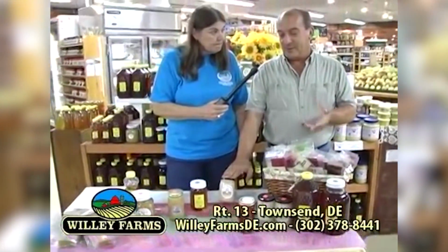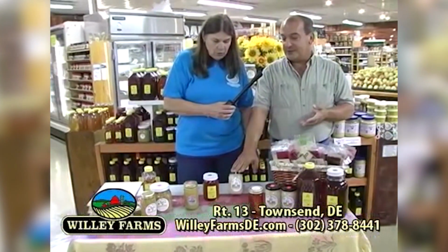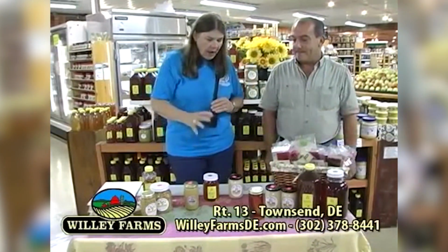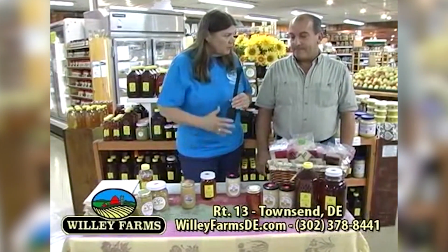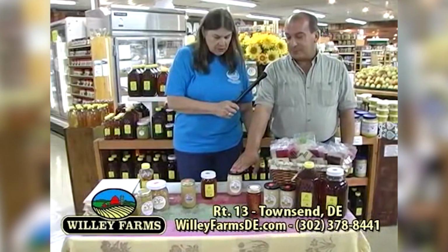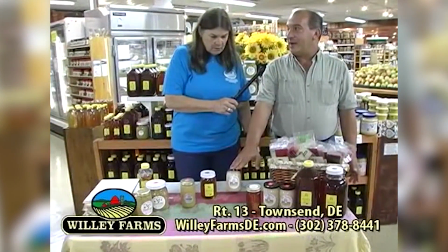Some people feel you get a little bit more nutrients because there's a little bit more pollen, probably a little bit of propolis in there. Okay, well that's what I was going to ask. Why would the customer come in and choose one over the other? It would be because this is just processed a little bit less. Okay. A little bit closer to what would come right out of the hive.